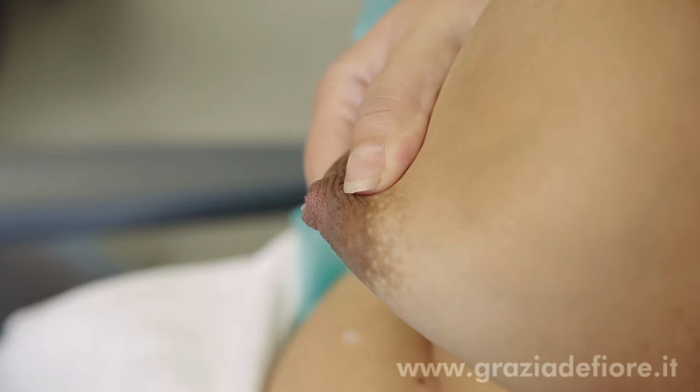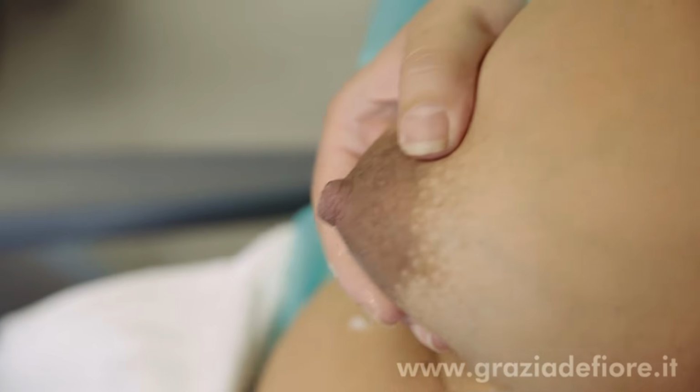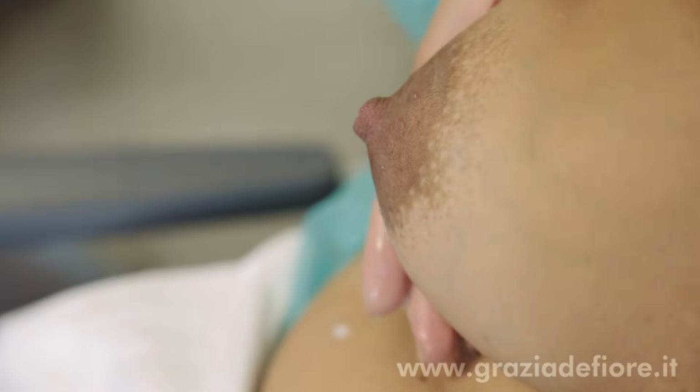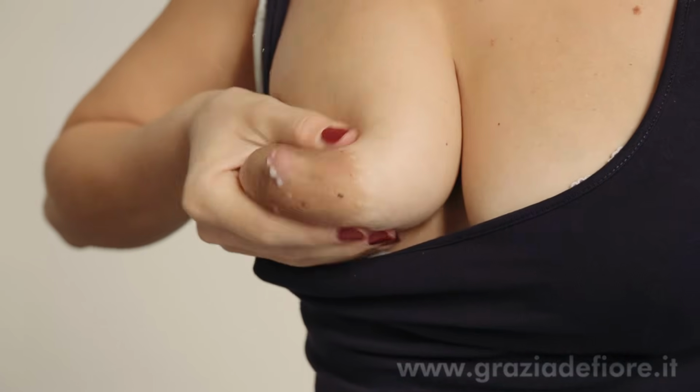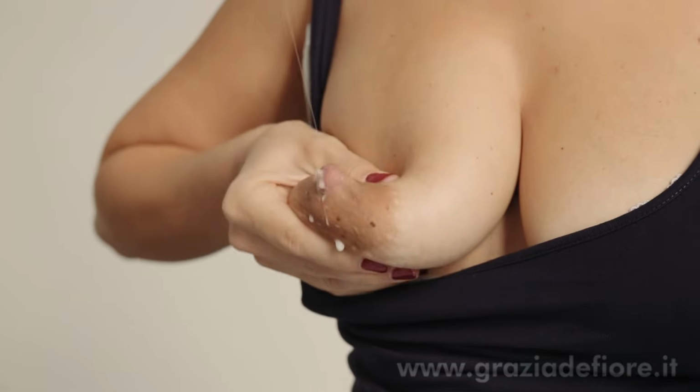Keep your fingers on your breast and push your hand back towards your chest. Now, slide your fingers firmly towards the beginning of your areola without going beyond it, and pinch your breast. Repeat the same movement, working your way around your breast. Manual expression will get more efficient as you become more experienced.